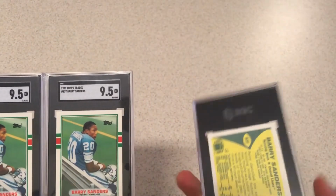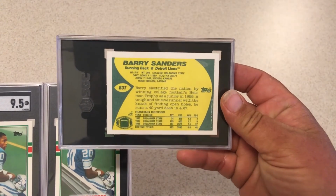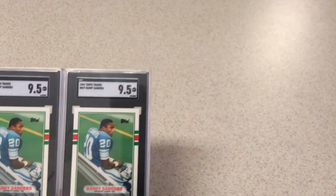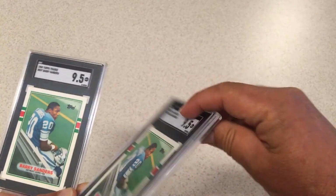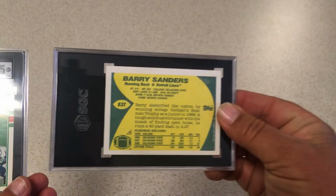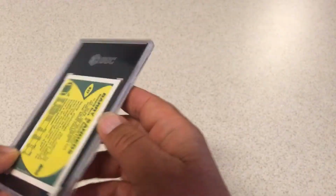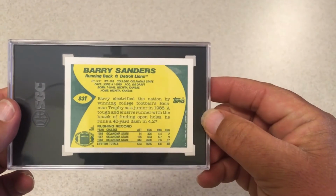All of these came out of the little set boxes. My best friend George from Diamond Yard Sports Cards and I bought a case of these a bunch of years ago, 15, 20 years ago. And just started cracking them open about a year or so ago. So we've gotten a few of these graded. These all got 9.5s.